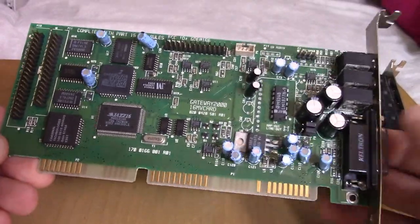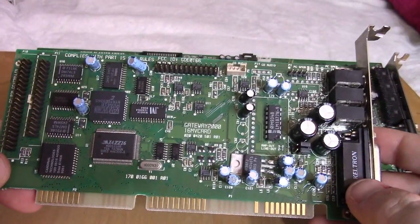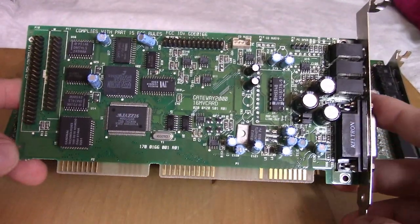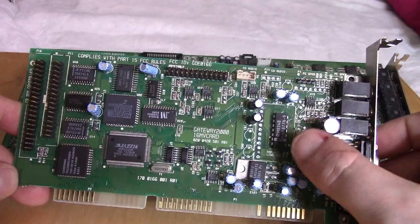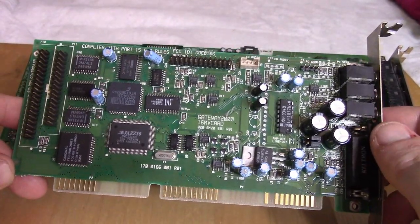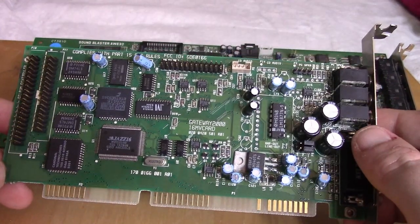So, again, I don't know if that was added later, or if some of those Gateway 2000s came stock with this card. I did originally try to use it, but I believe this card is defective. There were a lot of issues with it. It wasn't seeing the FM chip, and it was just beyond noisy. There's a lot of crackly. You could barely hear the audio.